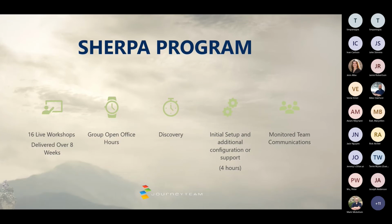We also include in the Sherpa program initial setup of the company, as well as an additional 4 hours that you can use for one-on-one implementation configuration support.